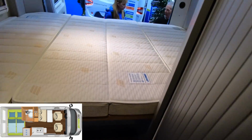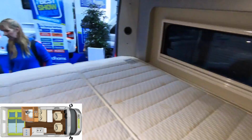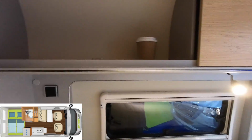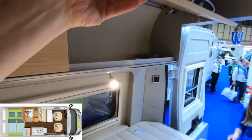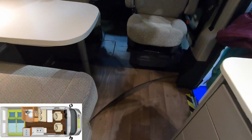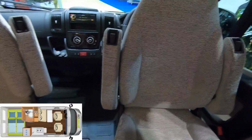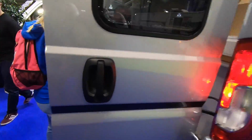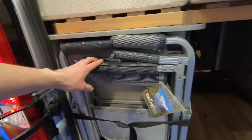And we have a nice large double bed at the back. Nice and soft. And some coffee in these cabinets. At the front here we have that step, which I don't like. And then the driving area. These obviously swivel round. And the back here. Oh, a little area for custom seating. That's a nice little touch.